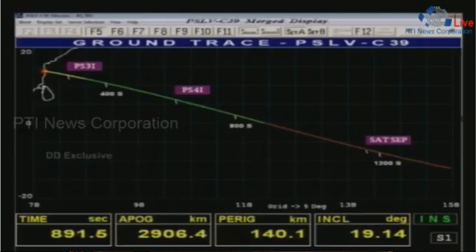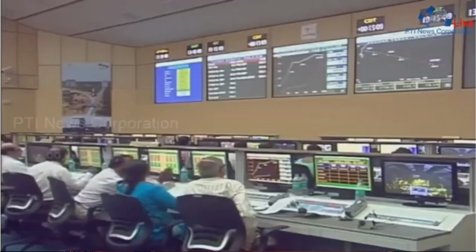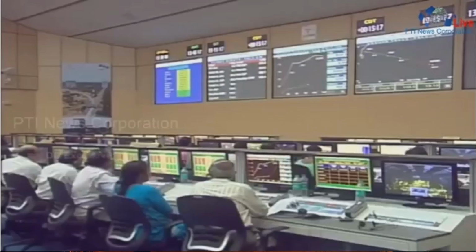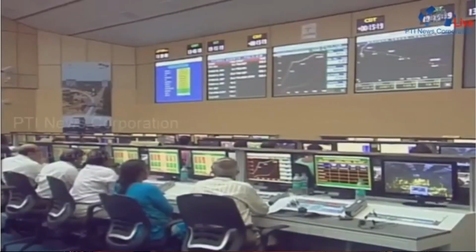We have acquired the signal. So nearly 15 minutes, 900 seconds, at a velocity of just 8 kilometers per second right now, and altitude is around 232 kilometers. As far as the nominal altitude at the PS4 cutoff is concerned, we have acquired the satellite signal.